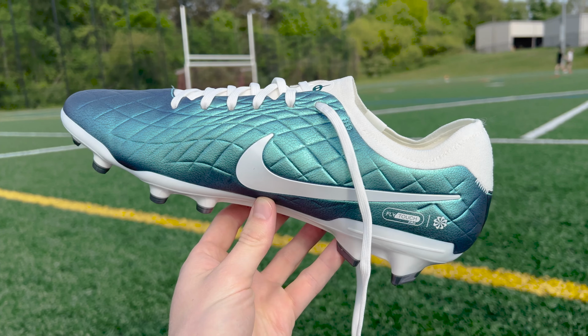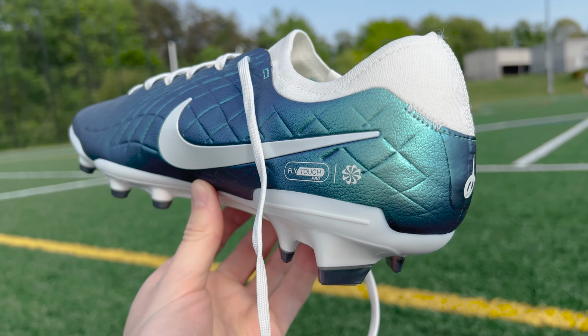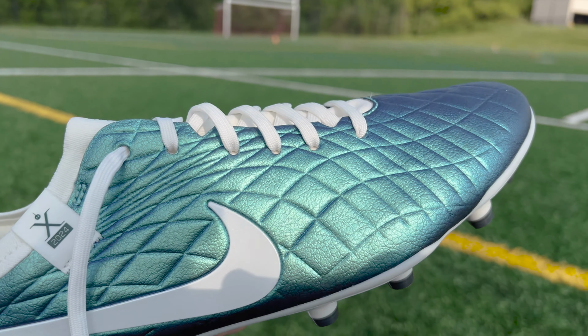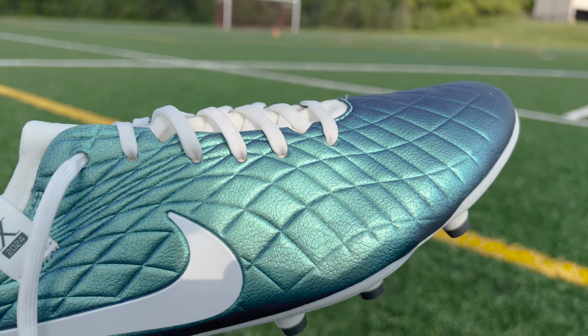You can get a couple different variations of the new Tiempo. My personal favorite is the Emerald model that released recently, just because I think aesthetically it looks amazing, and I love the diamond crosshatch pattern that you get throughout the upper. And I would personally recommend checking out the Pro version of the Tiempo because it's going to retail for around $130 to $140, but having seen both the Pro and the Elite version, you're essentially getting the same football boot for $100 cheaper. So I think that Pro model is going to hit the sweet spot in terms of value.